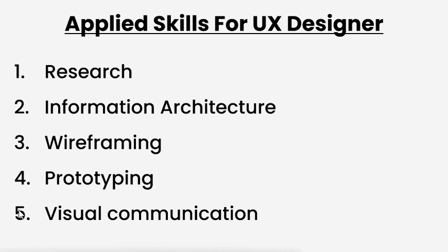The fifth one I'll be talking about is visual communication. Because design is highly graphic in nature, user experience designers need to be competent in visual language. Proficiency in visual communication includes an understanding of concepts like layout, color, which we've talked about in our previous video, typography, icons, images, design theory, and so on. The UX designer skill set goes beyond applied skills. However, user experience professionals also need soft skills for process.